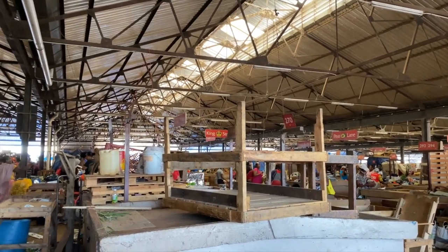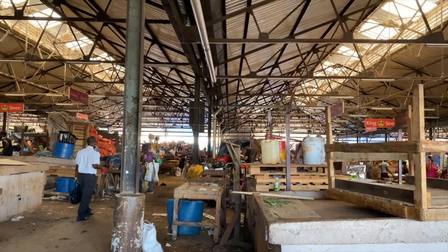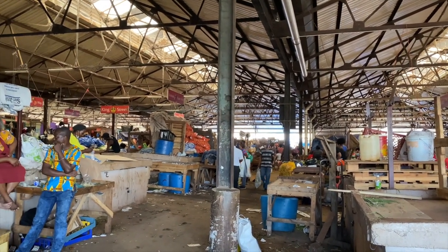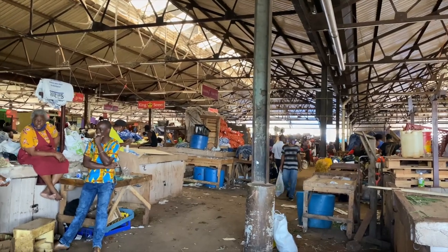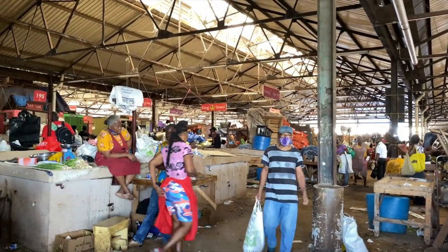Alright guys, normally it's much more packed in here, but since all of the rain, we'll leave it for the farmers. The ground farmers, their fruits get washed wet, their vegetables get washed wet, so yeah.